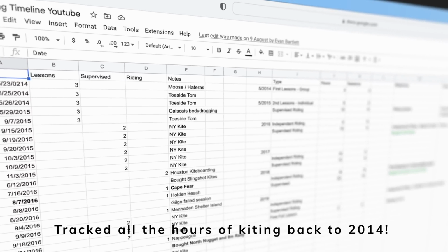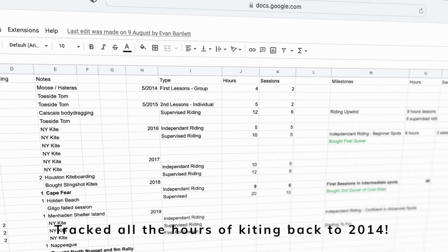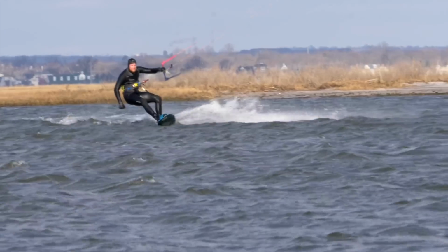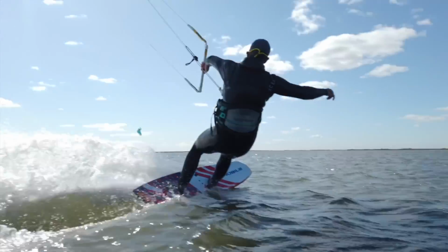I'm gonna show you my detailed timeline, and I'm gonna talk about the mistakes I made. I'm gonna talk through each of the key phases of learning to get out there and ride, and then I'm gonna talk about some tips that should get you out on the water faster than I did.